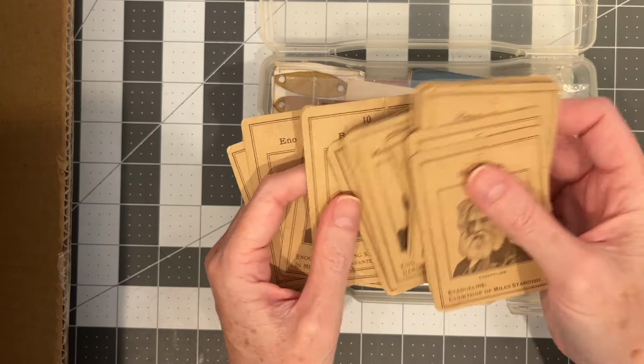So neat. All right, this says art corners. Oh, they're like photo corners, but they're very old. Oh, very old. And the envelope is cool to use too.